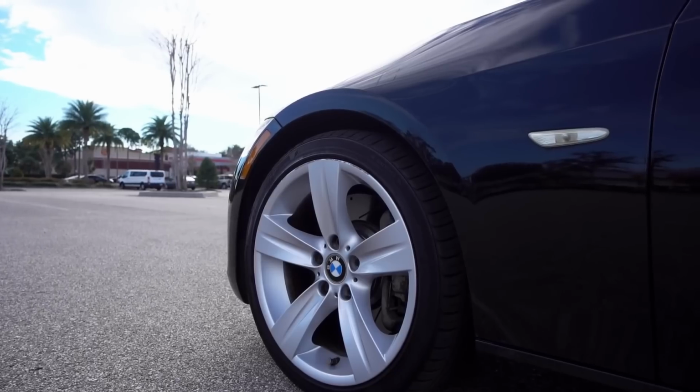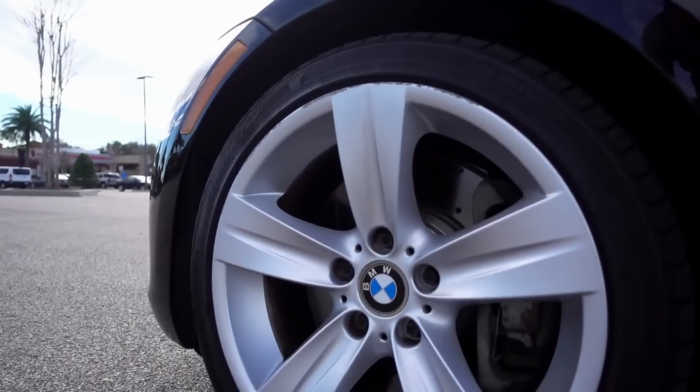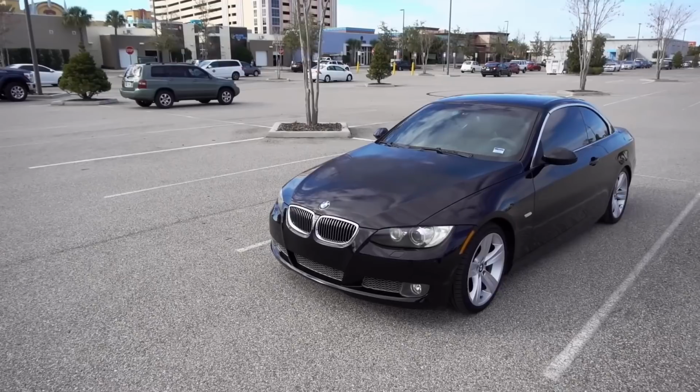Here's the thing, it's a very powerful car, 300 horsepower and 300 pound-feet of torque stock, and then it's relatively affordable.